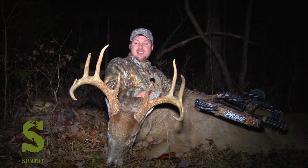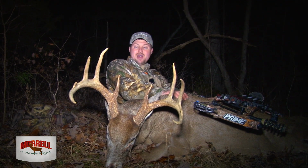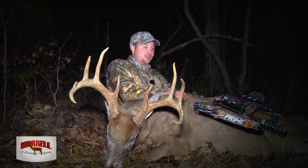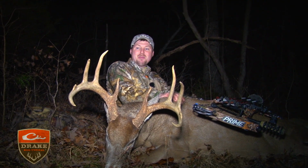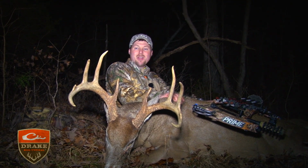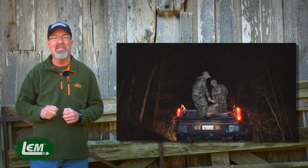What a stud, what an old dog, bridge nose, big body for southern Missouri. I am tickled to have this buck. I'm tired, I'm ready for bed, and we've still got a lot of work ahead. Congratulations, Seth, on a great buck and an excellent season.